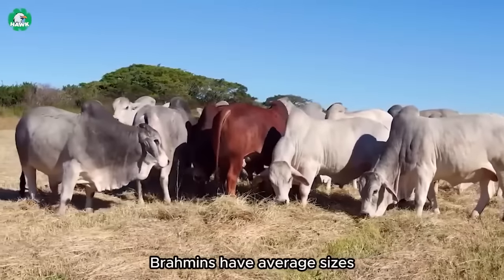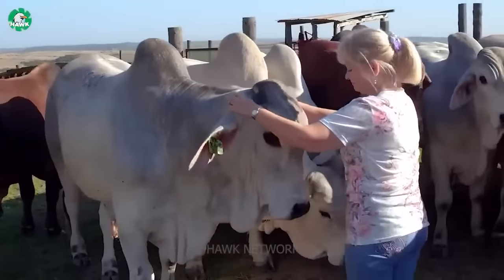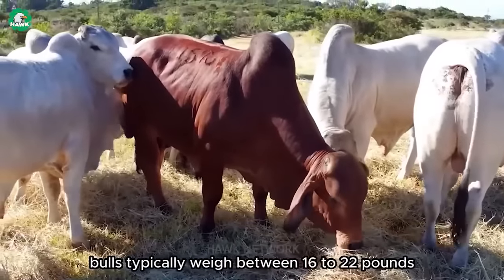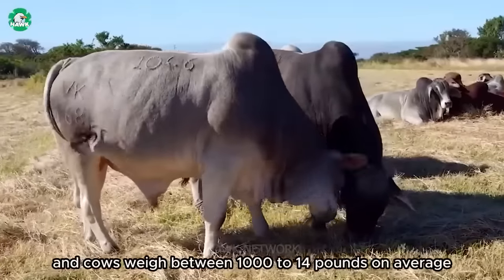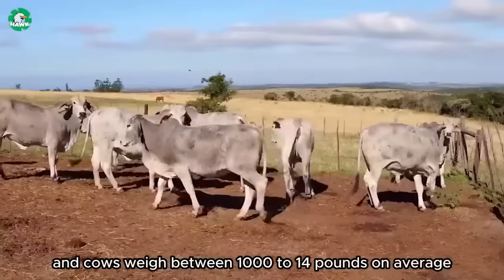Brahmans have average sizes among the cattle breeds found in the United States. Bulls typically weigh between 1,600 to 2,200 pounds, and cows weigh between 1,000 to 1,400 pounds on average.